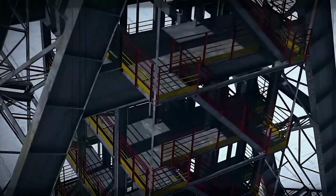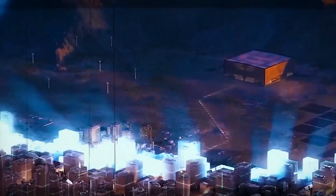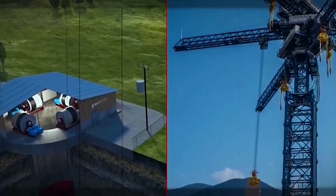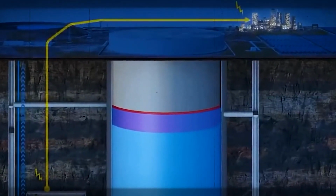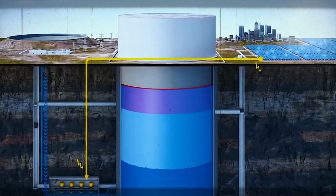You see, when electricity is scarce, this battery is here to save the day by dropping heavy sand hoppers into a mining shaft. And the larger the mine, the more battery capacity it has. That's right, we're talking about converting potential energy into usable electricity using the power of regenerative braking.